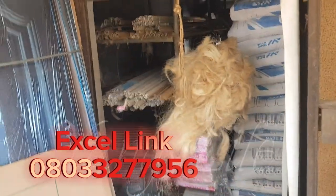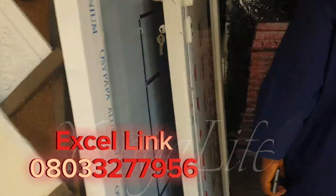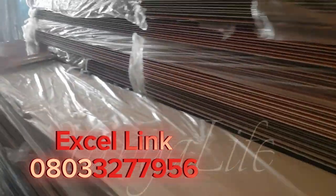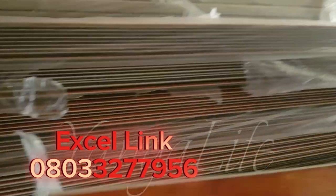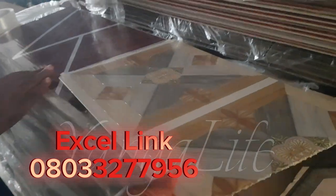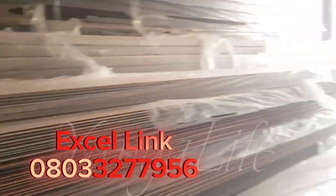What of the ceiling, PVC ceiling? We have this one, we call it big board. Then you have tiny board. It's $17,500 per bundle like this. Per bundle, 10 inside. Then we have this one. This is the length of the PVC, and it's 10 inside.